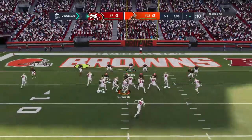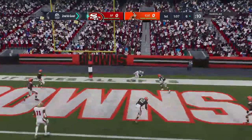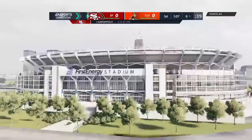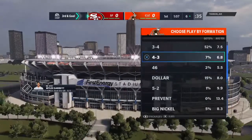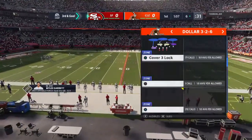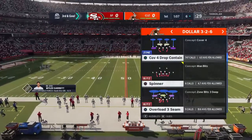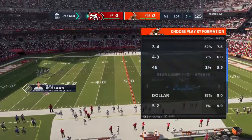Garoppolo looks to throw to the end zone, but it's incomplete. Deebo Samuel was the intended receiver, but now it's 3rd and goal. It's been a good opening drive offensively thus far, but you know they don't want to waste it and settle for a field goal attempt after that incompletion. So this is a big play coming up here on 3rd down.